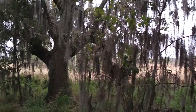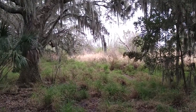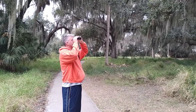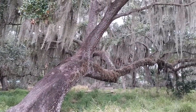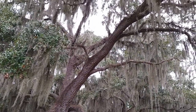These trees and the Spanish moss are amazing. What are you doing? Just seeing if I can find any alligators in the trees. Have you seen any yet? I don't know about alligators, but these trees are amazing. All right, let's go find some wildlife.